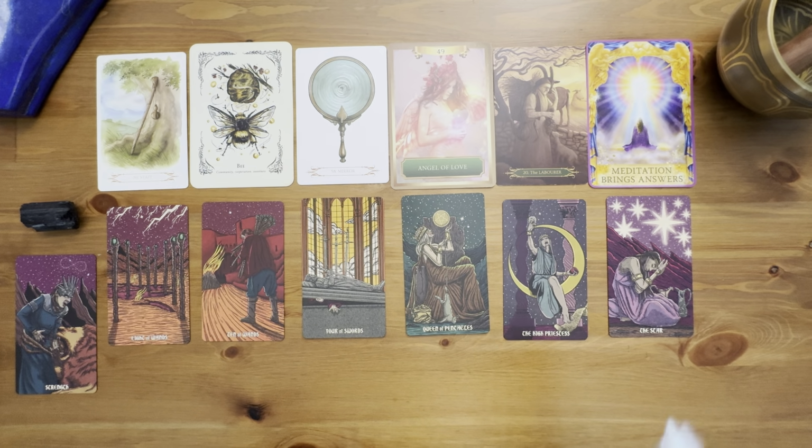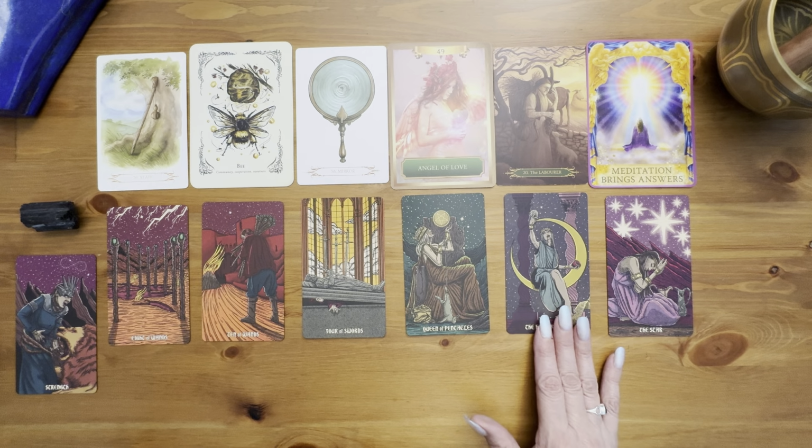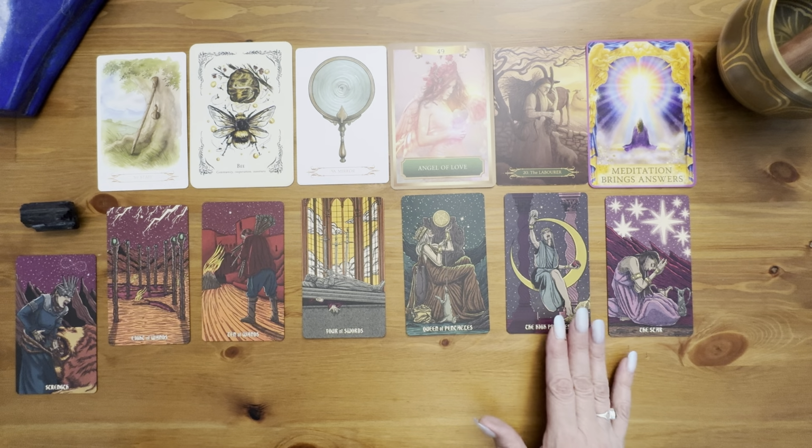And the High Priestess is all about intuition, inner wisdom, trusting yourself. So this is a strength that the universe, spirit is helping to bring to light for you, helping you to trust yourself more, helping you to trust your inner wisdom and your intuition nudges that you're receiving, your signs, your synchronicities.